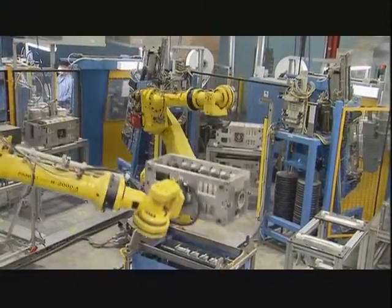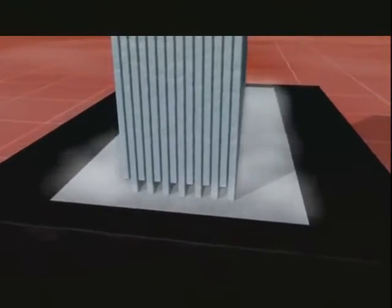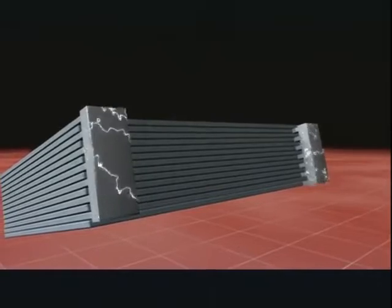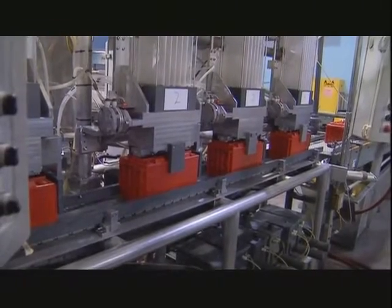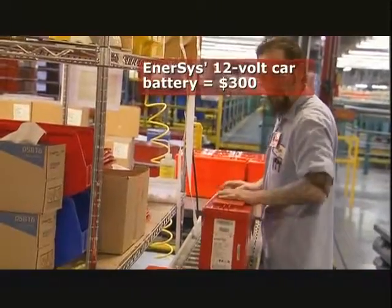Robots dip each cell into a shallow pool of molten lead. There, tabs protruding from each plate fit into steel molds. Within 15 seconds, the molten lead solidifies. This lead connects each plate to the next, ensuring the electric current can pass between them. Finally, the cells are welded together into a single battery. Machines inject the sulfuric acid, and the battery receives its first charge. The high reliability batteries that we provide, even though they do cost a little more, increase the reliability of your vehicle.